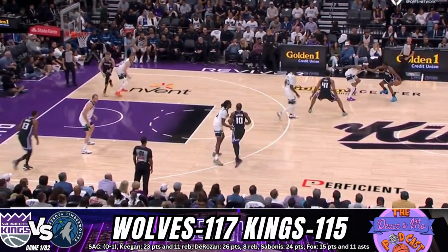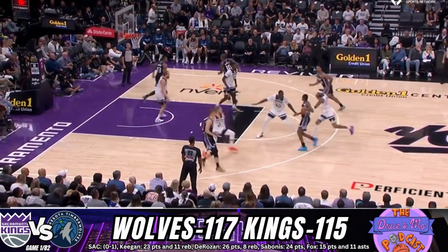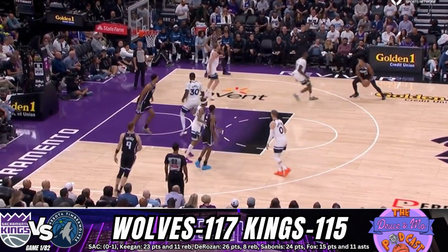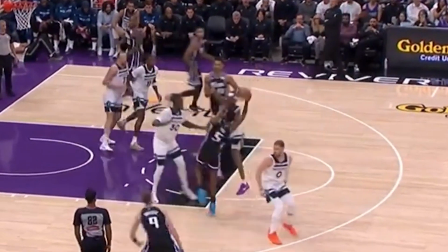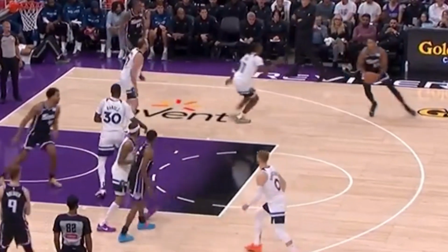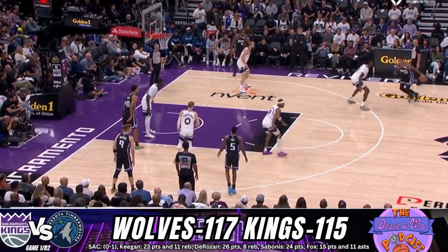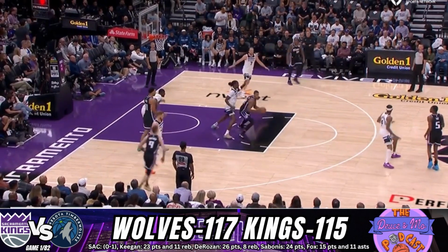This first play, look at all the attention De'Aaron Fox draws on this. All the Minnesota defenders are looking at him. And Minnesota's in a tough spot here. Nas is paying attention to De'Aaron, so now his guy's in the corner, DeRozan. Ingles and Reed get kind of tangled up, so Reed's got to go on to Keegan, and Keegan just goes to work, Morgan. You could take either one of those matchups if you're Keegan Murray, but you get Reed here, and like you said, going to work.